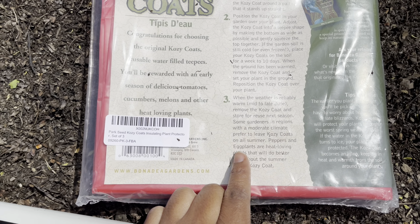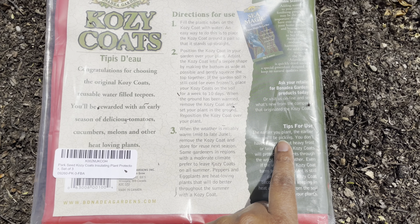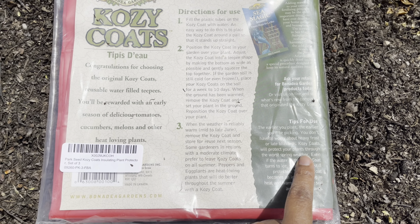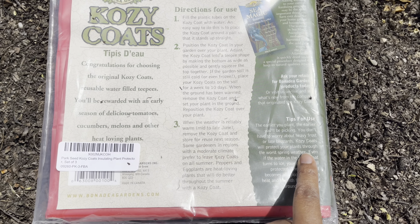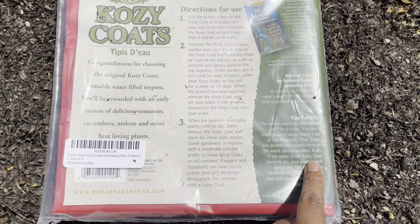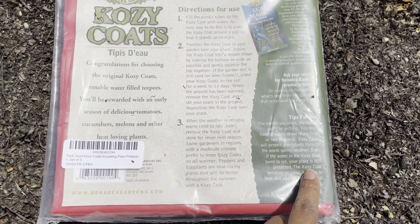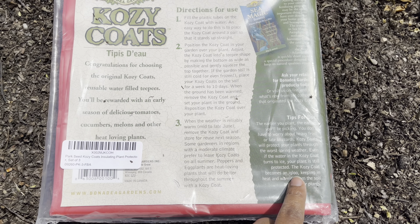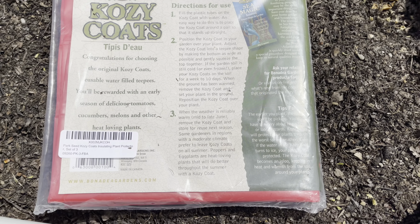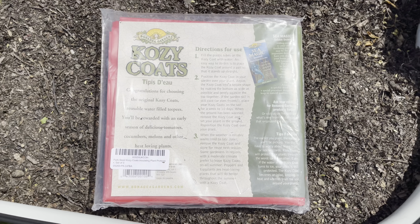And you could do it for all of your heat-loving plants. The earlier you plant, the earlier you'll be picking. You don't have to worry about heavy frosts or late blizzards. Cozy Coats will protect your plants through even the worst spring weather. Even if the water in the Cozy Coat turns to ice, your plant is still protected. The Cozy Coat becomes an igloo, keeping in heat and warmth from the soil and around your plants. Wow. That's a tall order, right, guys? But we're gonna see if it works.